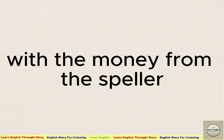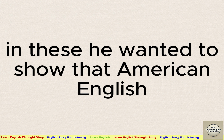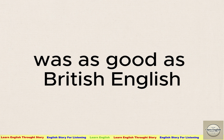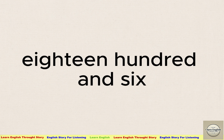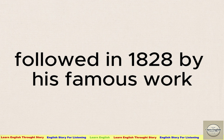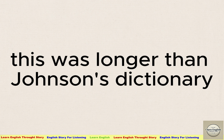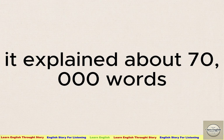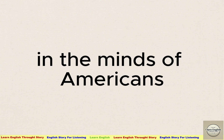With the money from the speller, Webster was able to write dictionaries. In these, he wanted to show that American English was as good as British English, and that Americans did not have to copy the British. His first dictionary appeared in 1806, followed in 1828 by his famous work, An American Dictionary of the English Language. This was longer than Johnson's dictionary. It explained about 70,000 words, and so gave American English the same importance as British English in the minds of Americans.